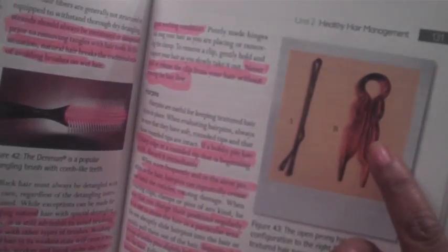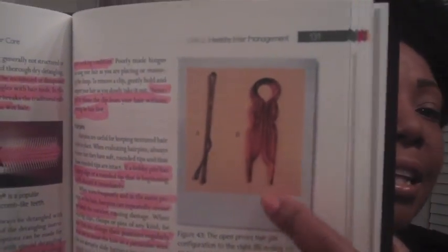Ooh, let me see if I can find a picture of it. Do you see that picture of it right here? That's the Good Hair Day hairpin that's snagless. I'm going to try to see if I can order it and try them out and see if I like it, but I thought I'd share what they look like with you.